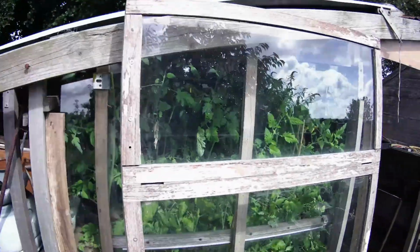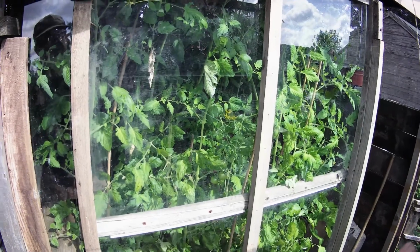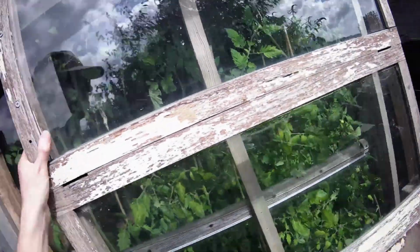Shed / greenhouse. Full of tomato plants. Oh, tomato plants. My first year growing tomatoes. A learning experience.